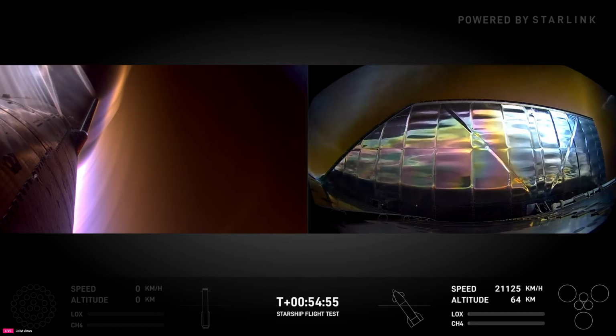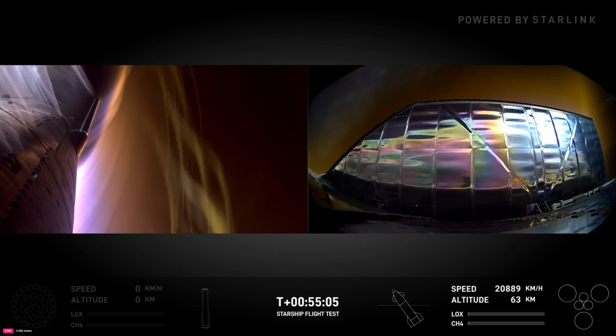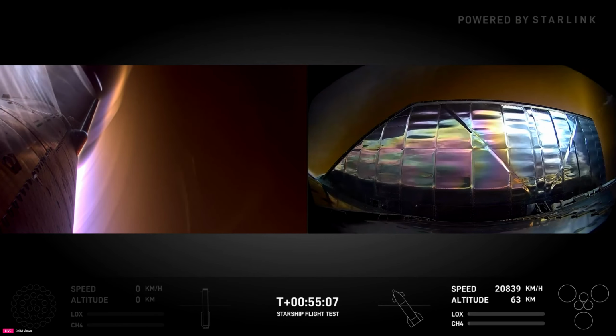We definitely are. And again, if you look at the bottom right-hand of your screen, you can see the altitude of the ship. It has been slowly making its way closer and closer to Earth. We're currently at about 63 kilometers from planet Earth, and you'll see that number trend lower and lower as we continue through this reentry.